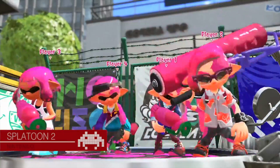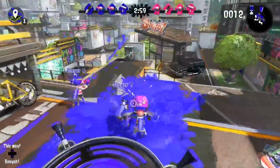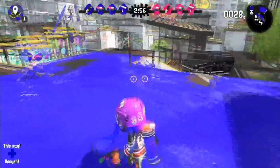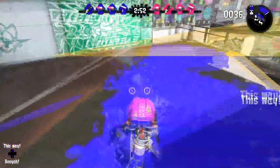Splatoon 2. The paint-filled turf war is back, but with additional weapons, special weapons and all new arenas. Thankfully, the Pro Controller can now be used, and the sequel offers both local multiplayer and online play.